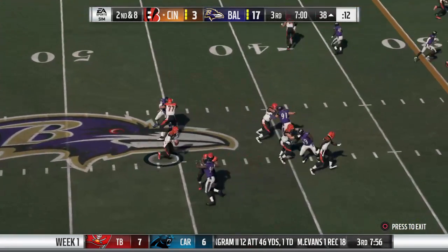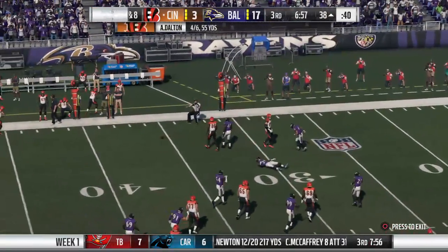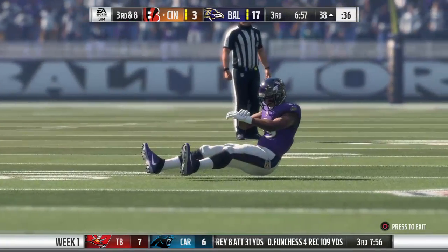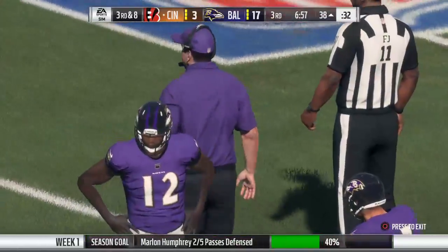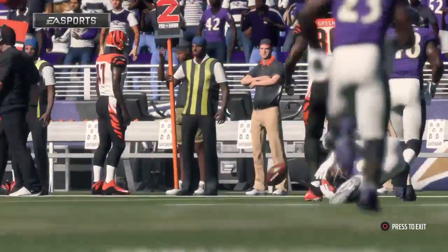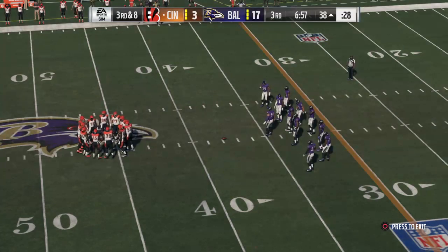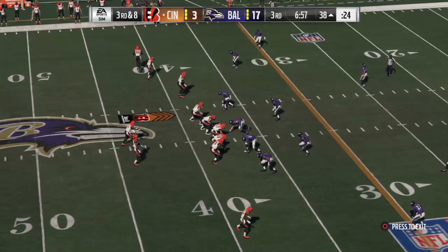From the gun, Dalton looks to throw. And the hit jarred it loose. It's incomplete. That would have been a great catch, but it's real difficult to hold on to it because it was contested all the way. Would have been a great play if he'd been able to haul that one in. They'll need to get it to the 30 for a first. This is 3rd down.